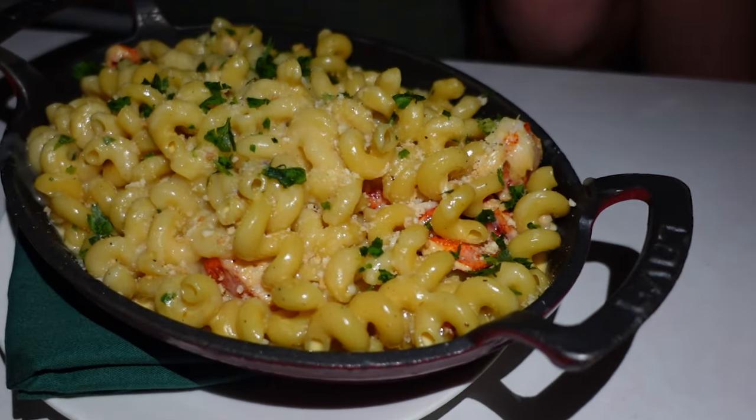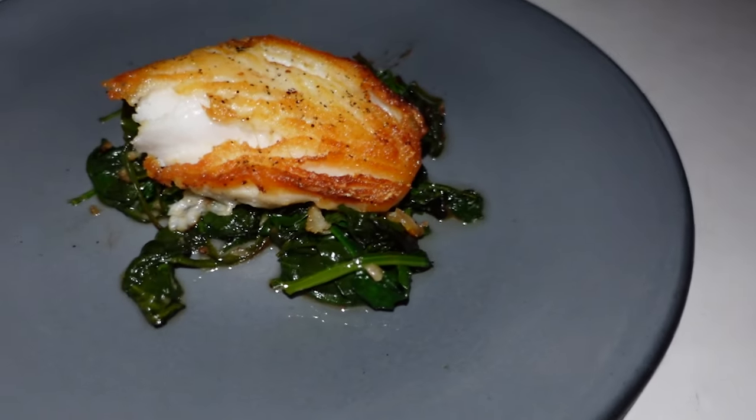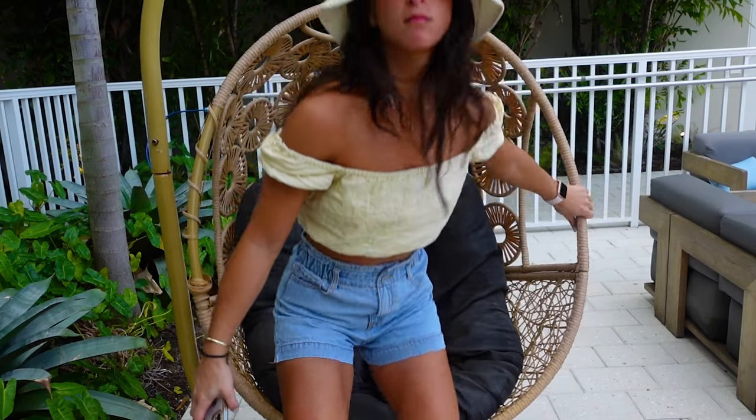Ooh. You got the octopus. That's awesome. If I can have a bite, that'd be solid. This looks honestly terrible. Oh, I tried to get in there gracefully.